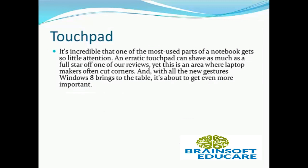It is incredible that one of the most used parts of a notebook gets so little attention. An erratic touchpad can shave as much as a full star off one of our reviews. Yet, this is an area where laptop makers often cut corners. And with all the new gestures Windows 8 brings to the table, it's about to get even more important. So, the touchpad is very important when you're going to buy a laptop.